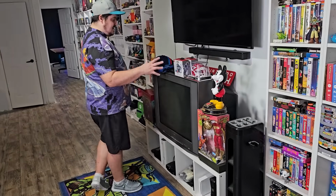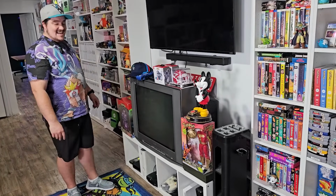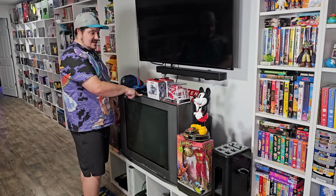Here is a testing area. So we have the Trinitron on this stand. I have no idea how it's holding it up because this seriously weighs, I think, 180 pounds.